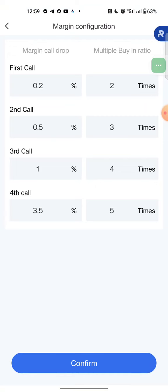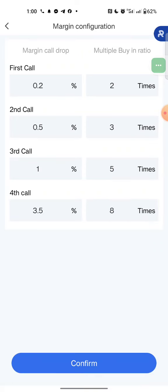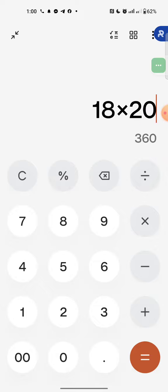Then we have the Fibonacci. A Fibonacci could be a 2, 3, then 2 plus 3 equals 5, 5 plus 3 equals 8. You see that? Then we can go to our calculator and say 2 plus 3 plus 5 plus 8, which is 18. So 18 times our first buying amount. If it is 15, that is 270, or with 20, it is 360. You must have that balance in your USDT before you set up.